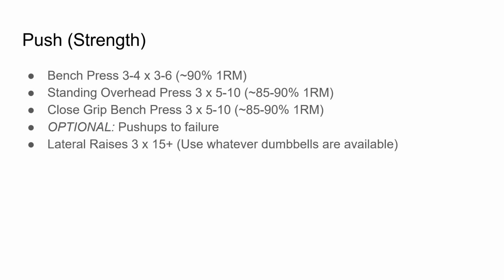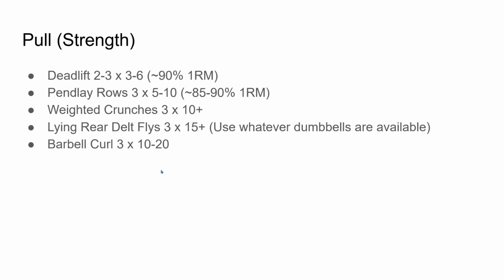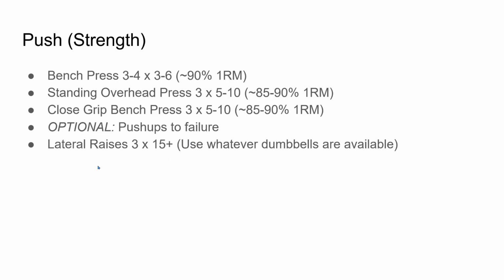Alright, now you're starting with the strength days. The strength days, as I said at the beginning, are going to be lower rep, more strength based, higher percentage of your 1 rep max in nature. Now, you'll notice some of these are pretty unchanged, and that is because a lot of these, besides the big compound lifts, like the bench, the overhead press, a lot of these are almost purely aesthetic in nature.